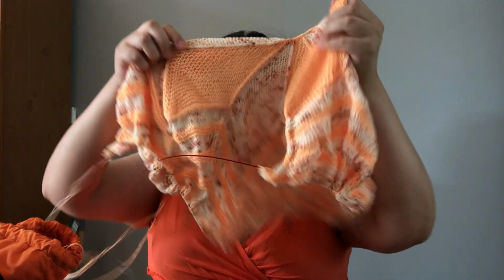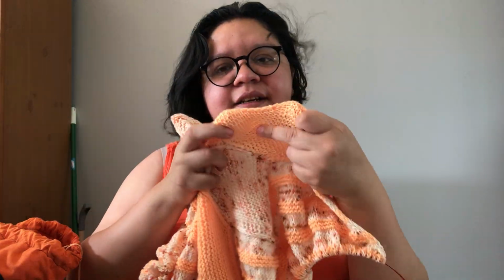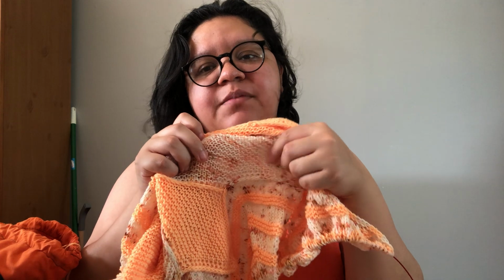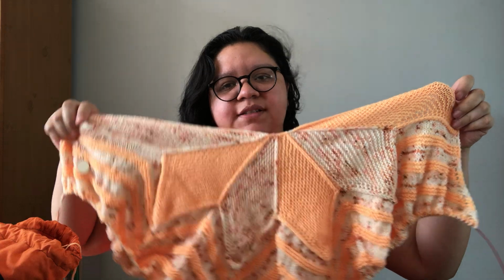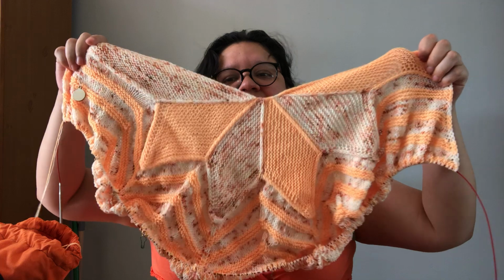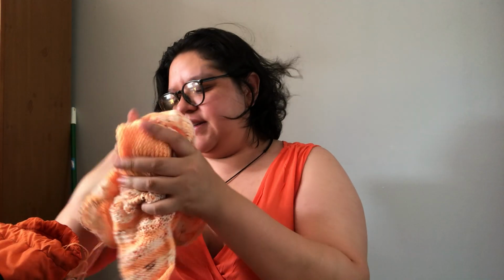I love this color. This one is Cascade Heritage Highlighter Orange, and this one is Hedgehog Fibers Sock Yarn in the colorway Seed. I think Seed is discontinued, but I got 2 balls of it when it was still online. I like the way they look together. Yeah, love it.